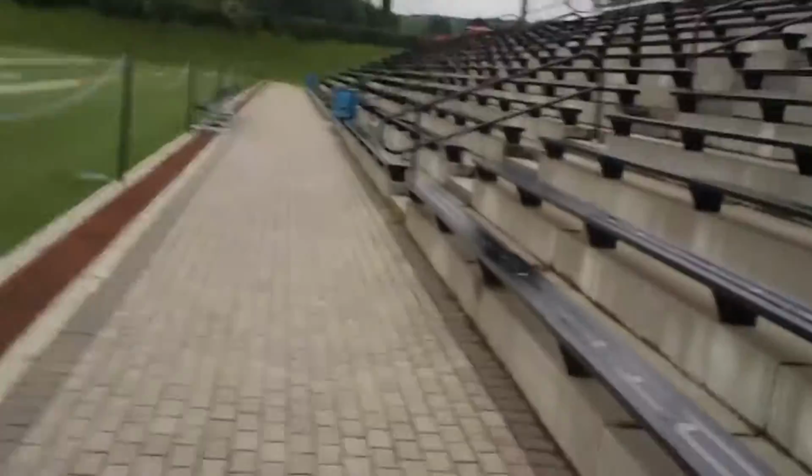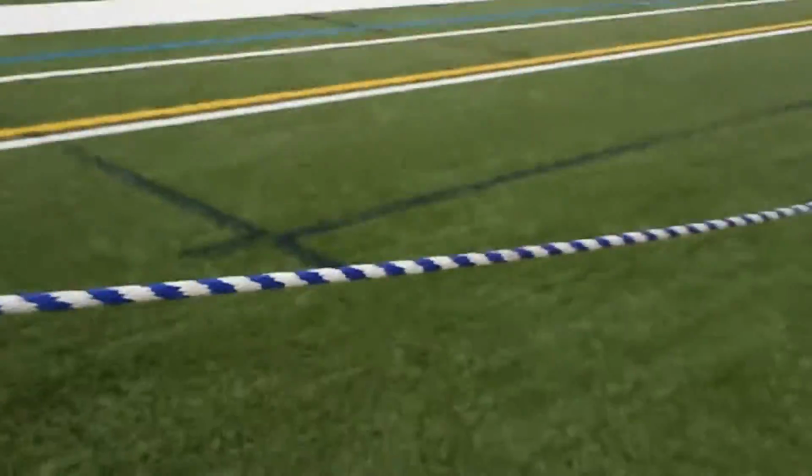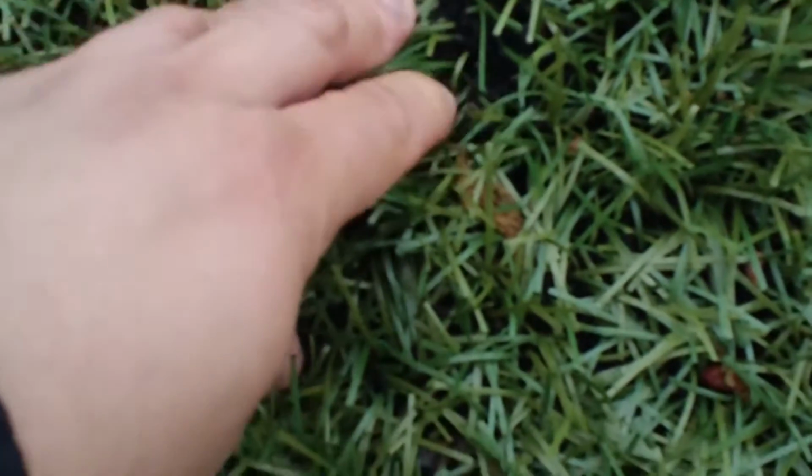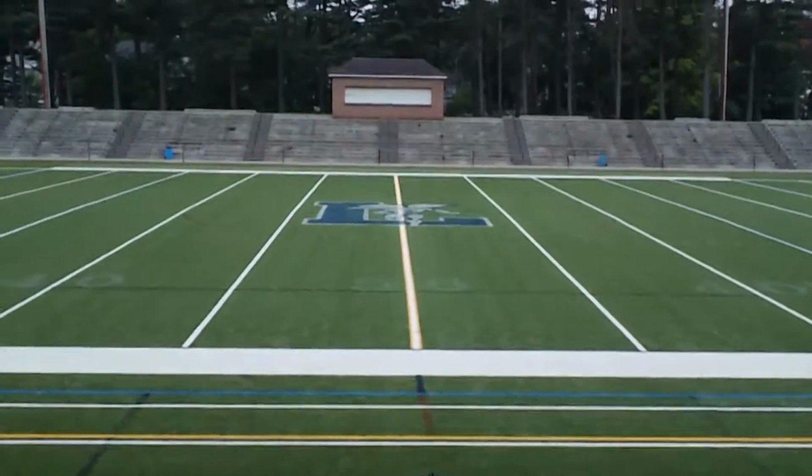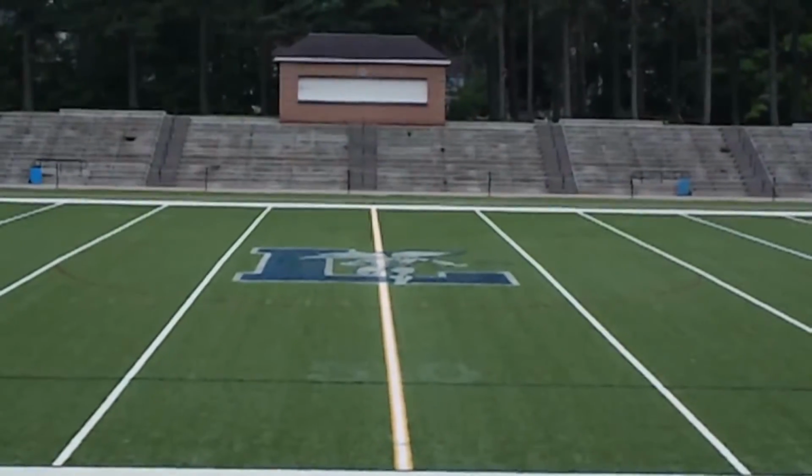And we'll go up these center stairs because we can't cross the ropes, although I still like this artificial turf. If you look really close, you can see that it's fake. You can see that this is just some rubbery compound, loose granular on a substrate. And we'll go up to the very top to finish this off with the Leominster Blue Devils logo, which is really hard to see from here.